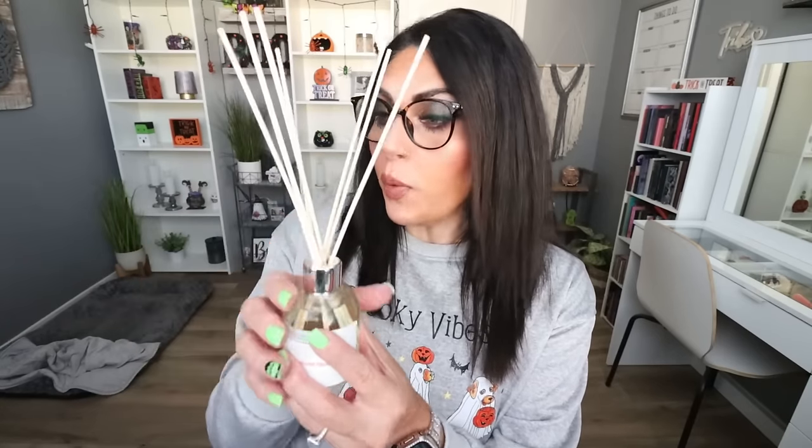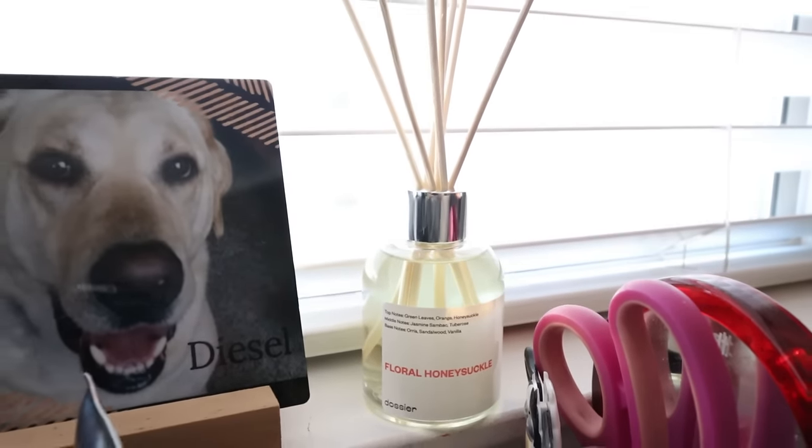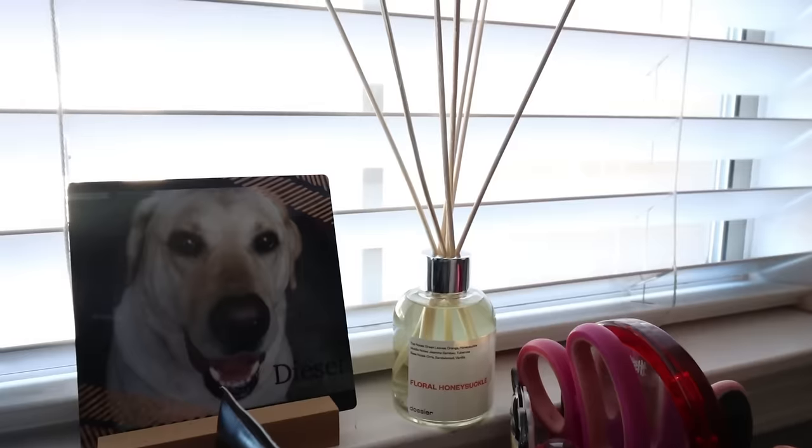So I'm actually going to just set this in my windowsill. I'll show you guys what it looks like. And I'm gonna give it some time to really soak up those oils. This is going to be a really easy way to get fragrance 24/7 in my office without burning candles or wax melts. So I'm excited to try this out. If I like this, I'll definitely order another one.